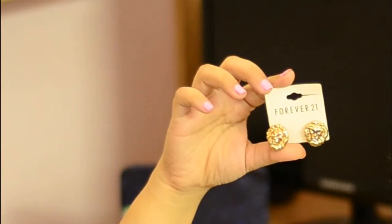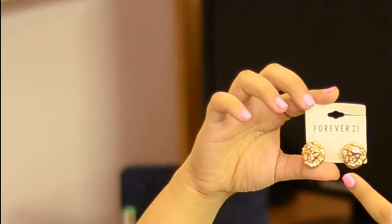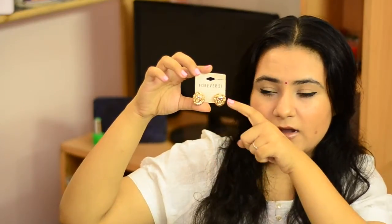I got these lion head earrings. There's another one in Forever 21. It's basically like a door knocker. You will have the same head of the lion, but there is a door knocker underneath it, like so. And I was gonna buy that one because it was just so amazing, but then I didn't buy it because it was really, really heavy and half of 259 rupees.